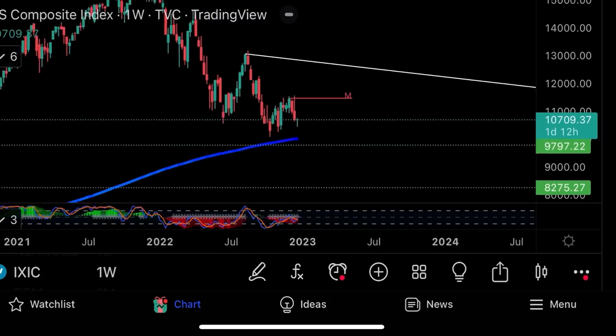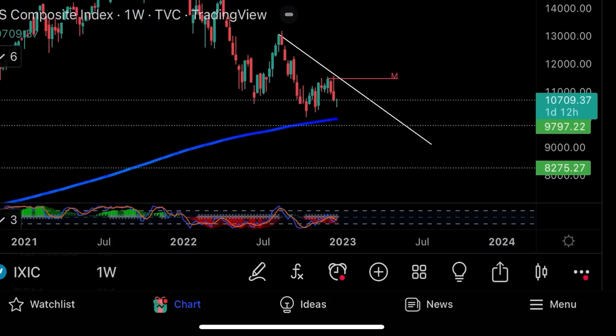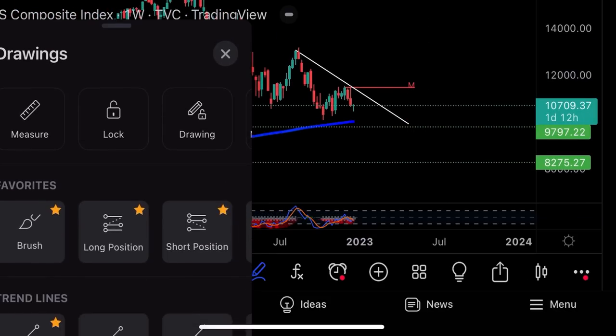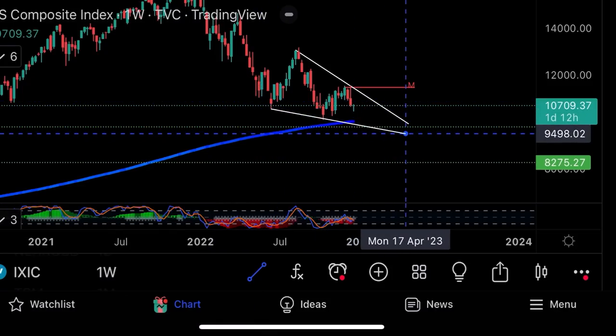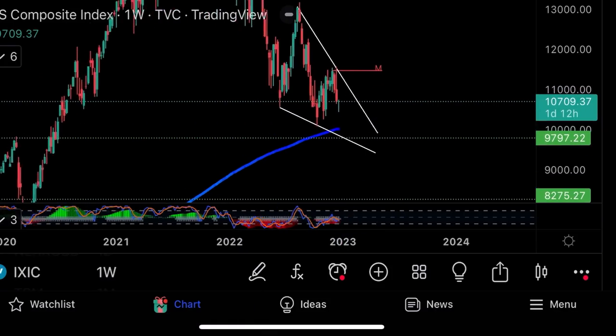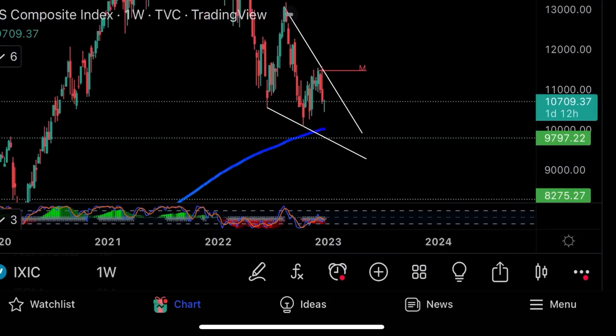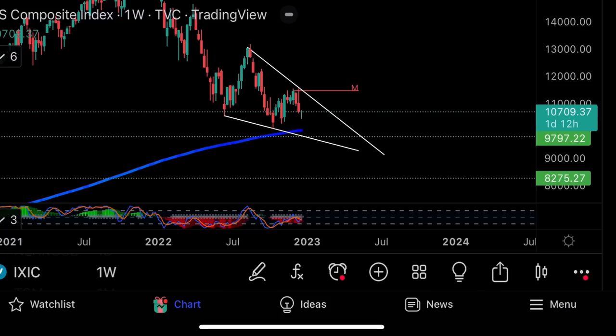From here, this is the Nasdaq, so the US stock market, the tech stocks. So we've got a formation, a descending triangle. Interesting. Descending triangles are bullish patterns. It falls until it breaks to the upside. And it usually breaks, but it can go on for a while.